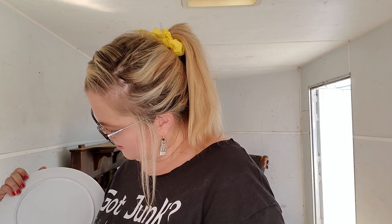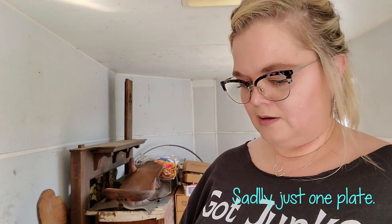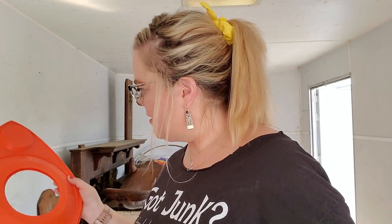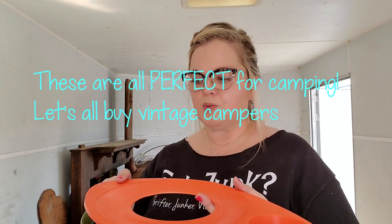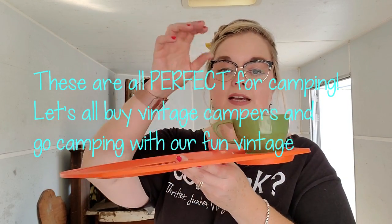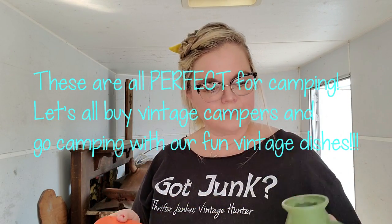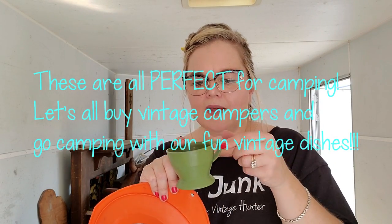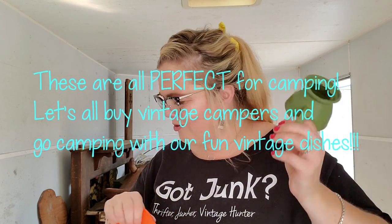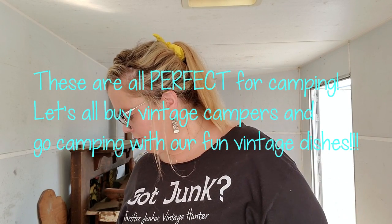Now this is Texas ware. It's like only one plate. And then these little fun things where you will just put like a paper plate and you can take it camping. And it will hold your food. And then you can put your little styrofoam coffee cup in there and be fancy and have a little coffee, semi-coffee cup. I don't know if these are worth anything.